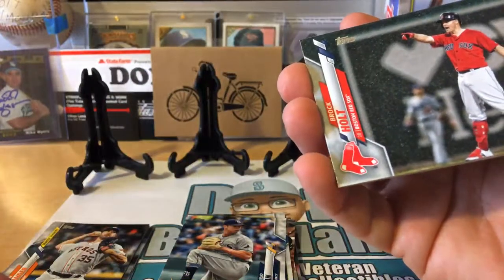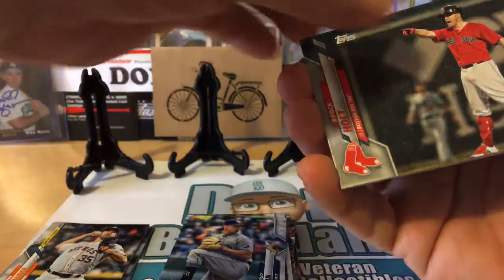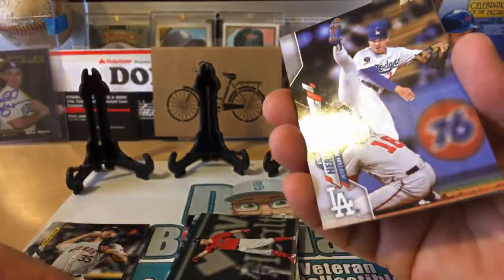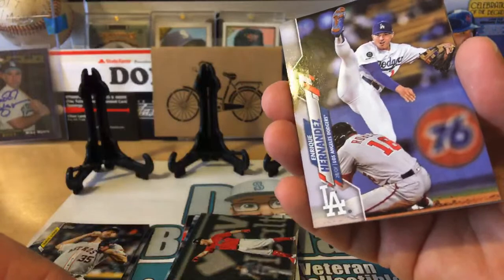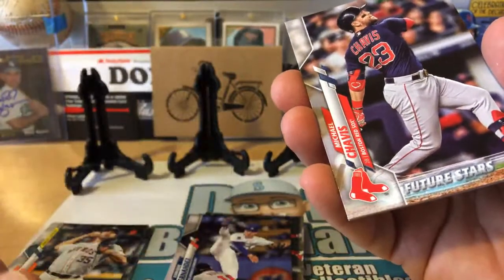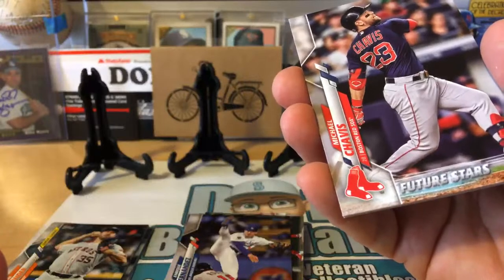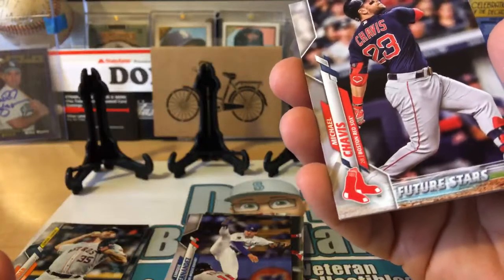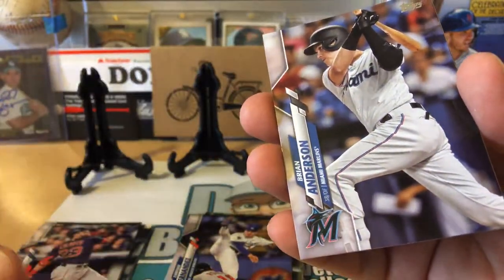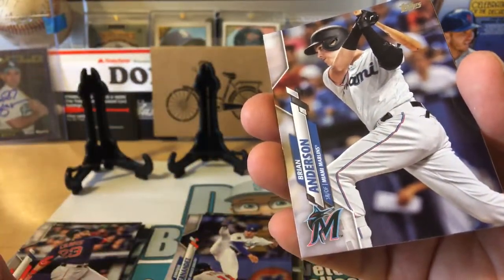All right, some sideways cards here. Brock Holt with the Boston Red Sox. Enrique Hernandez with the Los Angeles Dodgers. Michael Chavis with the Boston Red Sox, future stars. Brian Anderson with the Miami Marlins.